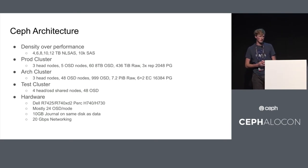We're mostly a Dell shop, 24 OSDs a node usually, and 20 gigabit networking. We don't have any SSDs. We're government NASA contracts, so we actually don't have that much money for fast stuff.